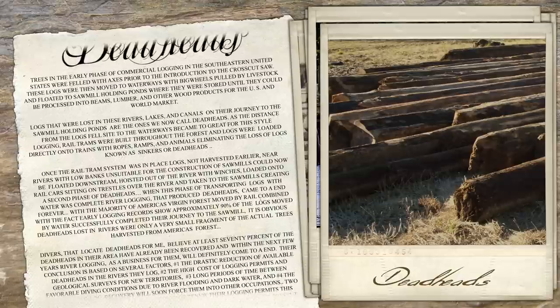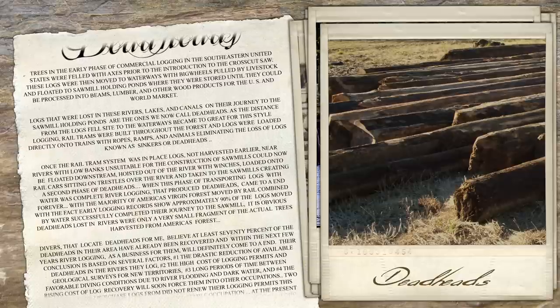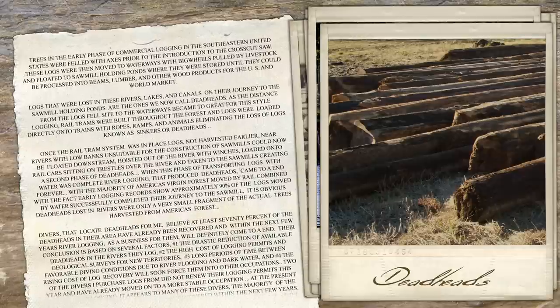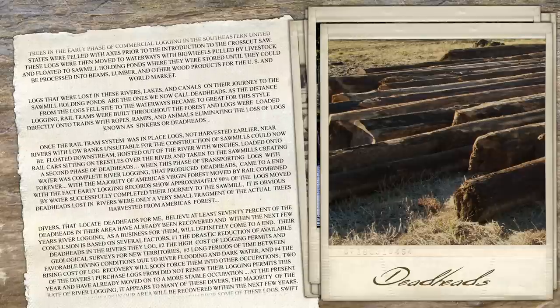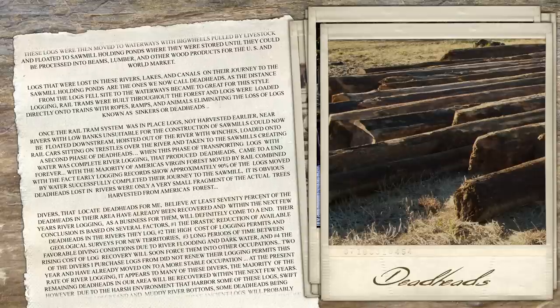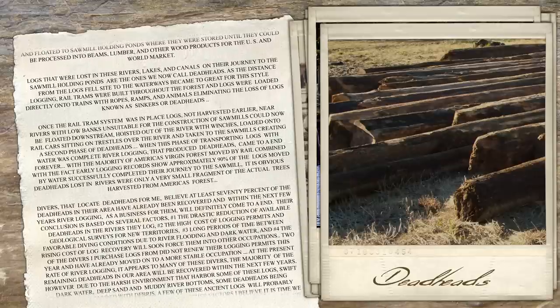With the majority of America's virgin forest moved by rails, combined with the fact early logging records show approximately 90% of the logs moved by water successfully completed their journey to the sawmill, it is obvious deadheads lost in the river were only a small fragment of the actual trees harvested from America's forest.